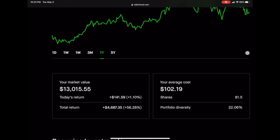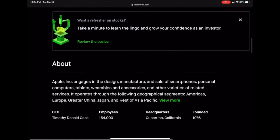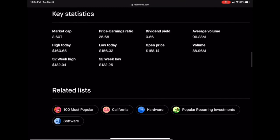Now, looking at my participation in the stock, we can see that I own $13,015 worth of this stock. My daily return for May the 3rd was $141, and my total return has been $4,687, or positive 56%. My average cost was $102.19. I own 81.5 shares of this company, and this company comprises around 22% of my portfolio.